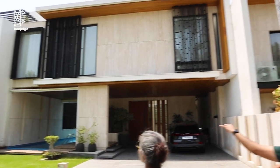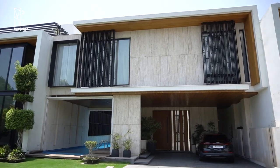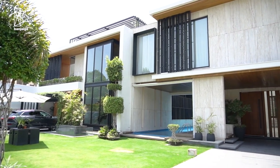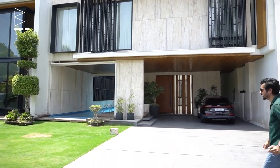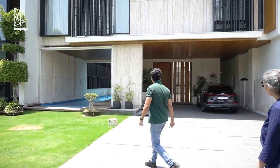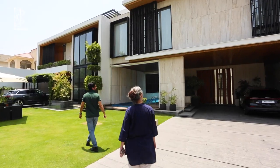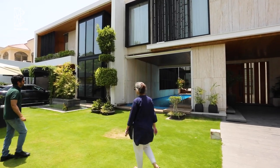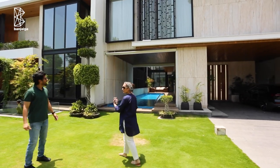Yeah, it looks like a duplex. Duplex here and one next to it. Yeah, it's brilliant, very nice. Oh, I see a pool. But it's unusual, eh? To have a pool in the front of the house, when usually you see pools designed at the back.